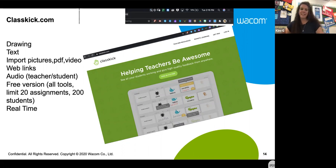The next thing that I'd like to talk about is ClassKick. I love ClassKick. So I don't know if you've heard about this one, but as a math teacher, I need to be able to have my kids show their work. Now, I have the luxury of having this great little tablet to do my teacher side. But what happens if the kids don't have a tablet?